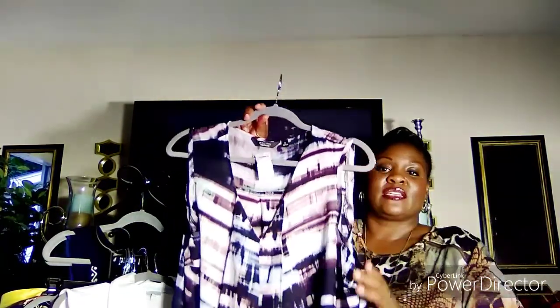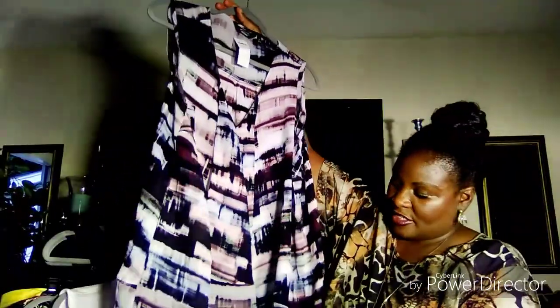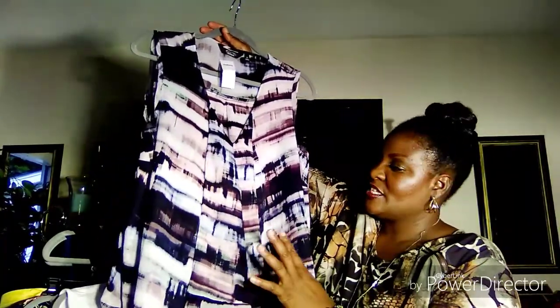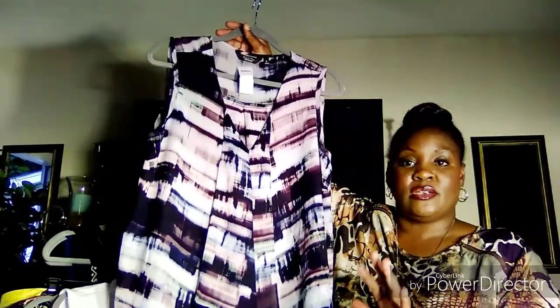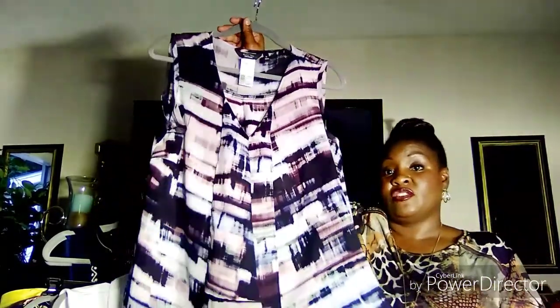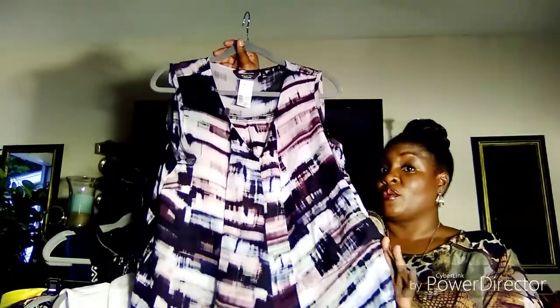This tie-dye looking shirt came from Gabe's. And it is very different because this side of it is longer than this side, and it's very odd, but when you put it on, it looks so very good. And this one was $7.99. So these items I'm going to be taking on vacation, and this one I just may wear to work.